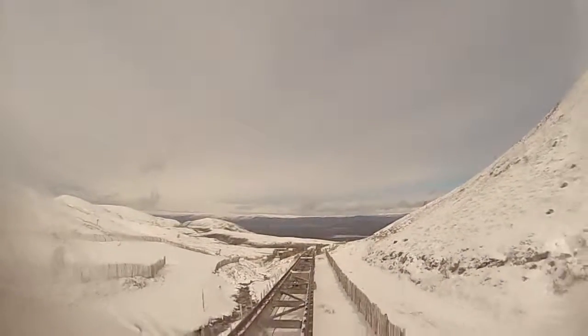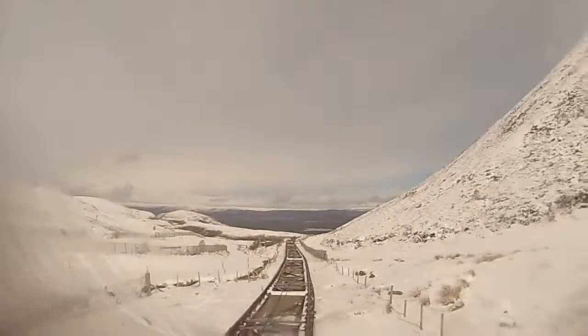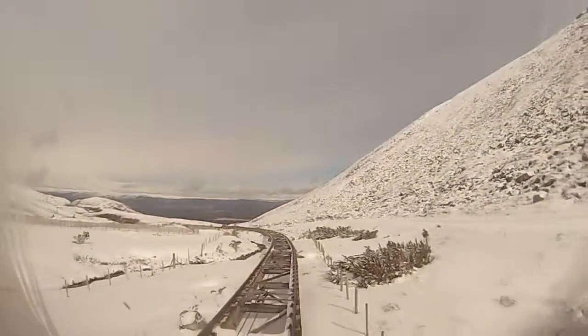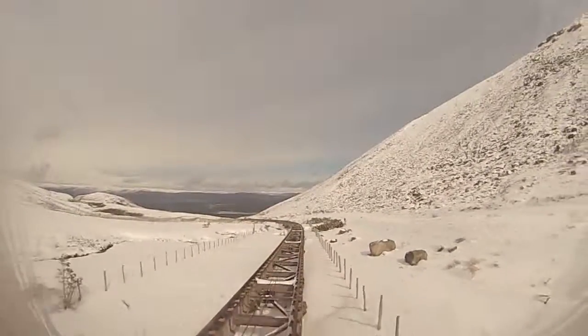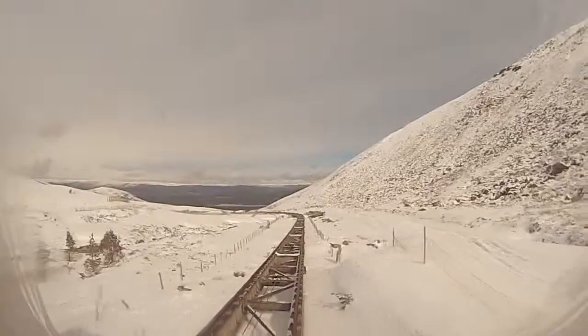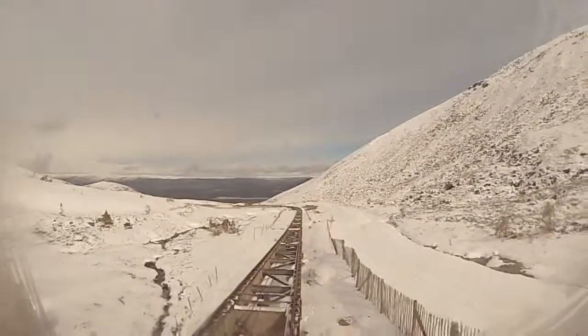The railway climbs quite steadily and then levels out for a bit before taking a bit of an incline again. It goes past Midway stop. You'll see it on the left just over here in a wee moment. On the way back down we actually stopped there, but because this was the first trip of the day, we didn't stop on the way up because obviously there was nobody at the midpoint on the Funicular Railway.